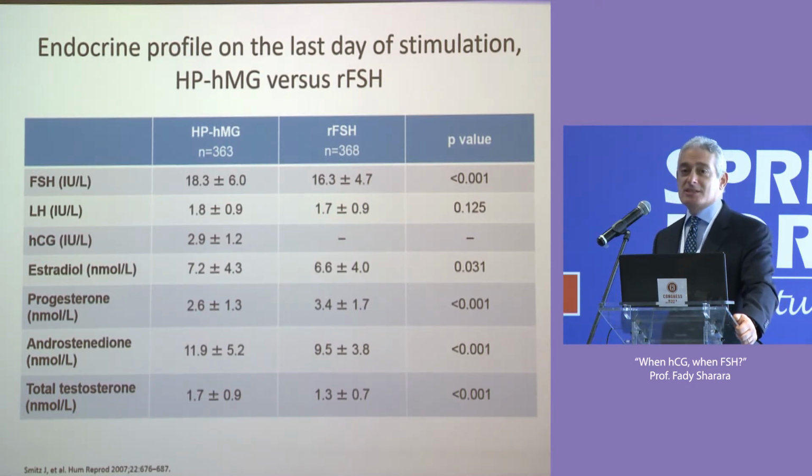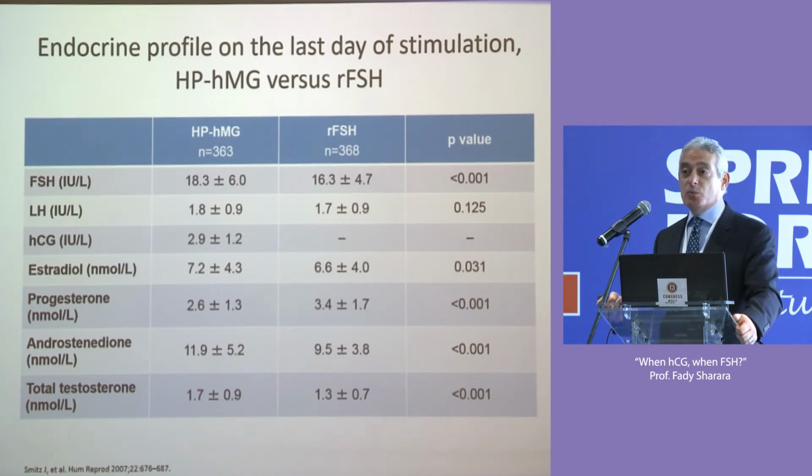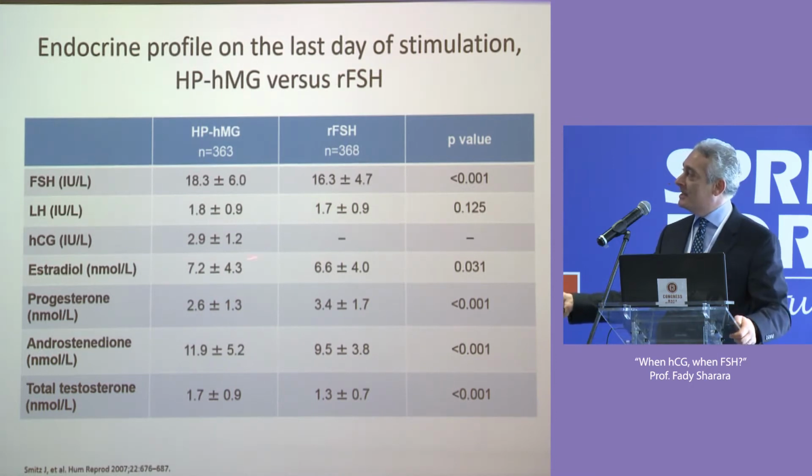So if you have a patient that starts their FSH at 22 or 25, you're clearly not going to do anything for these patients. LH level is the same. Why? There's practically no LH in Menopur. It's all hCG. And again, this is another study that looks exactly at what my data was. It's about 3, and that's what you see at the end of stimulation in the MERIT trial.